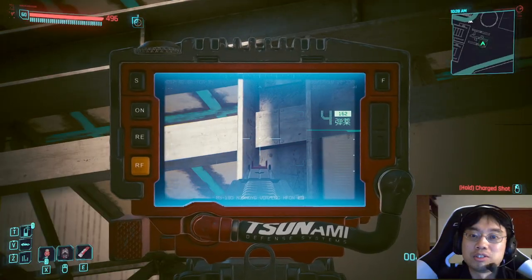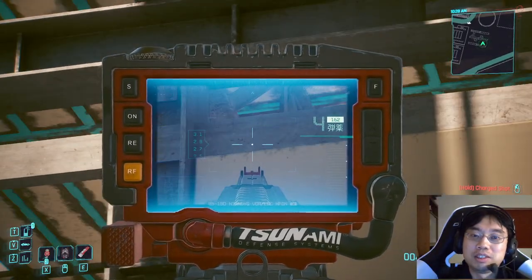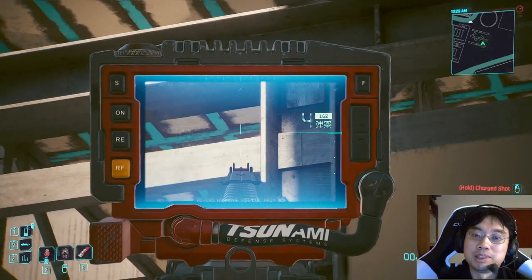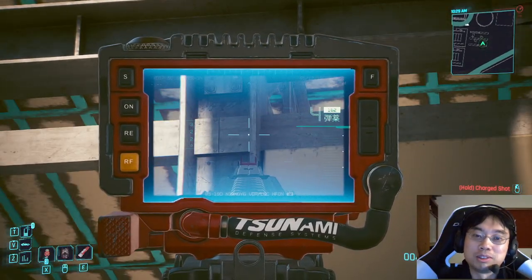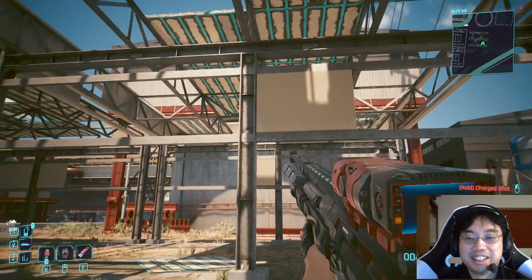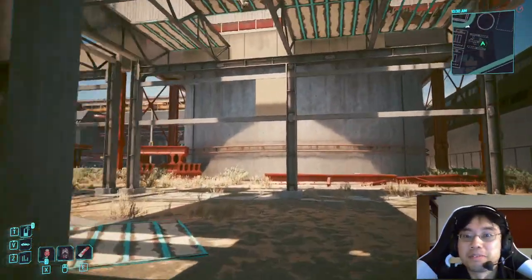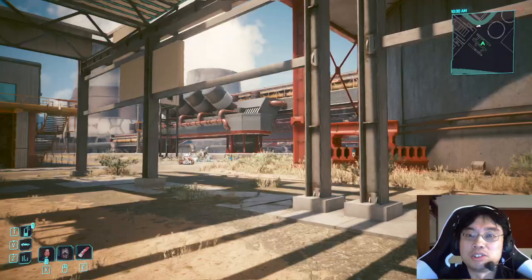Is it just going straight through? Why would it go straight through? No, it would stop at the column and it'll be bolted to the column. Whereas that's just going straight through the column. Why would it do that? Right. Anyway, it's kind of right. Just don't look too closely at it.